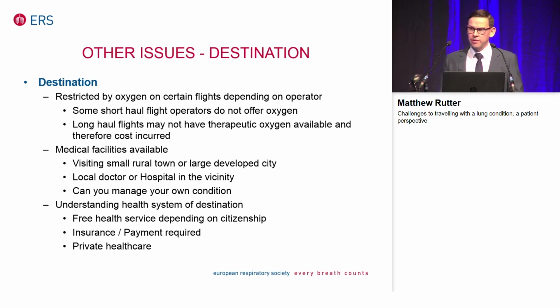You also need to understand the health system of the destination that you're going to. So does it have a free health service, which may depend on your citizenship? Is it an insurance or payment required type system, or is private healthcare available where you can just go and actually pay for your treatment straight out?